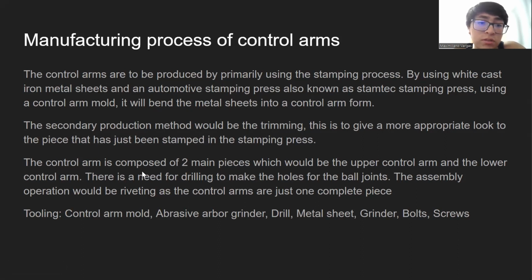The control arm is then compressed. It's composed of two main pieces, which would be the upper control arm and the lower control arm. There is a need for drilling to make holes for the ball joints. The assembly operation will be riveting, as the control arms are just one complete piece. Tooling. The tooling are the control arm molds, abrasive arbor grinder, drill, metal sheets, grinder, bolts, and screws.